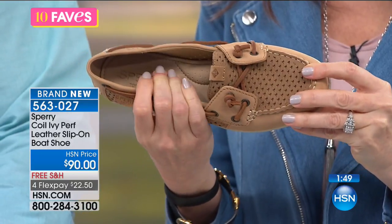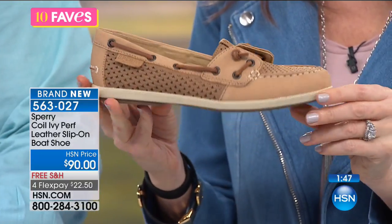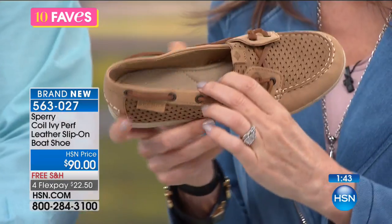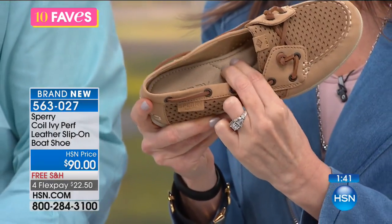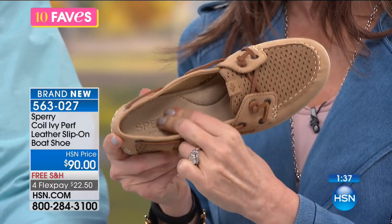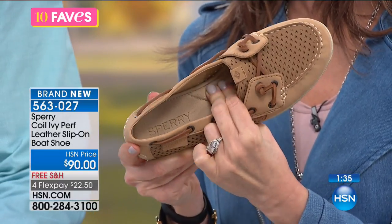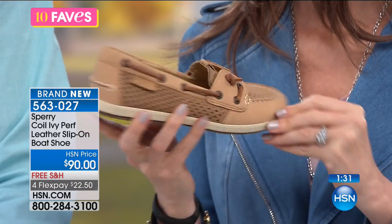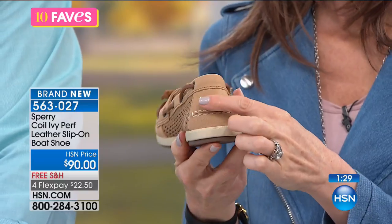They really are. This is a unique footbed to this shoe. You see it's got that little insole in there that gives you a little comfort in your instep. Right there, look at that. Cushiony and very breathable. And these are leather, so when you're looking at $90, you're getting leather shoes, and they're great. And they're going to last you. My Sperry's last years and years and years. They really are great, and they're just fun to wear.